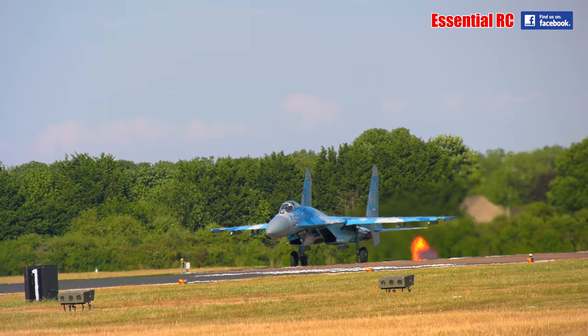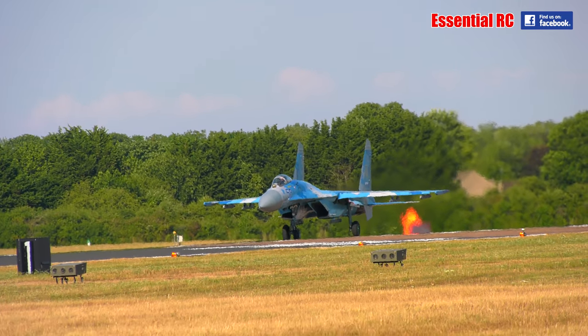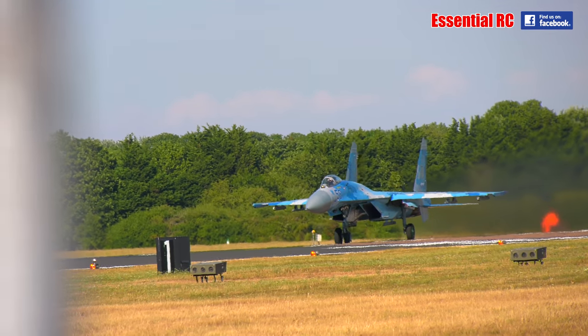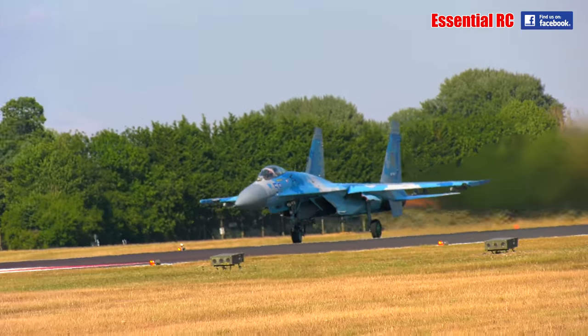And that's the next item on the programme. An aircraft from the 831st Guards Tactical Aviation Brigade at Myrhorod in central Ukraine, which is the main provider of air defence for that country. It's the Sukhoi Su-27 P1M.